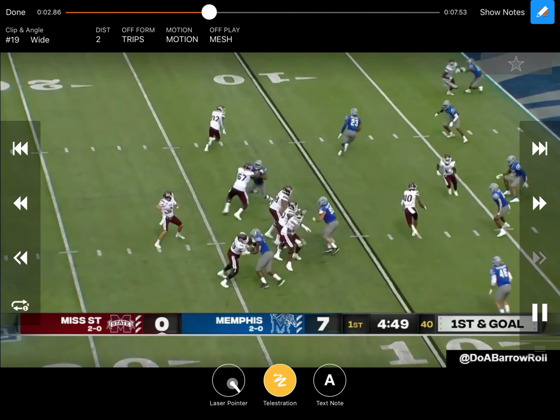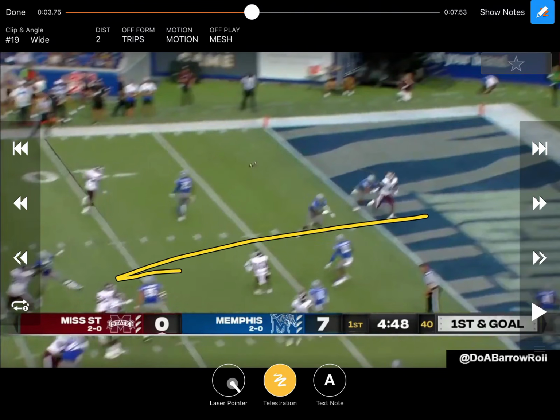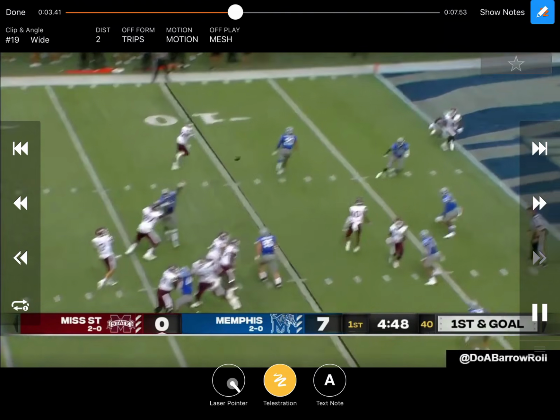But you can see what they were trying to do there. Trying to hit that bang 8, probably trying to go over the top of everything. Because that window right there, if they're trying to throw through that window and put it on his chest, is going to be pretty tight.